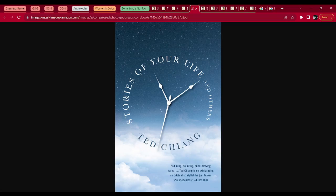The way that this cover starts dark and moves light, and the text starts light, moves dark, it is just so good. It is such a perfect cover for the book.